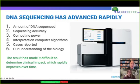Even though our ability to understand the DNA, or our understanding of the biology, increases year by year, it's on the computer, and if it's sequenced now, you can later on, with better understanding, figure out something that you might not be able to do now. But there's also the accuracy, the computing power used for interpretation, and the number of cases reported. All of this has made a tremendous difference in just years. So what I'm going to be talking about now are the last 50 cases done, and there have been really no major innovations in the last year and a half in which these 50 cases were done.